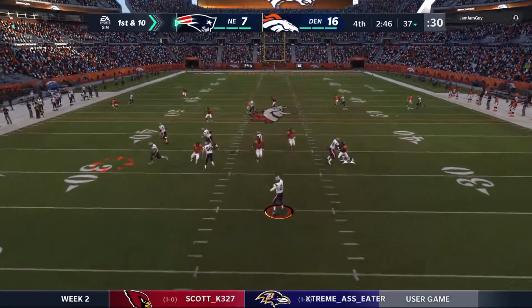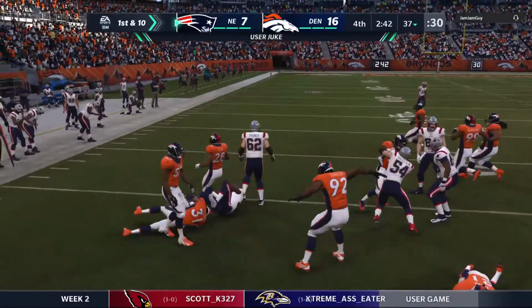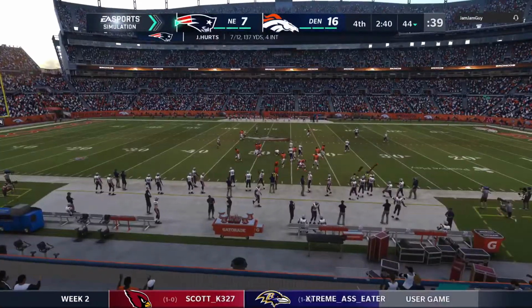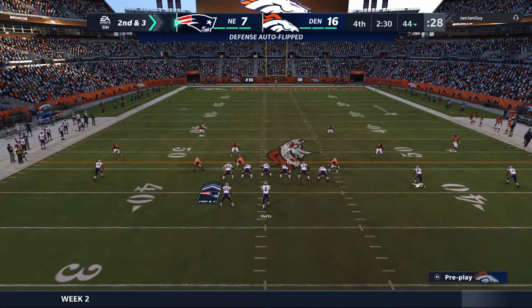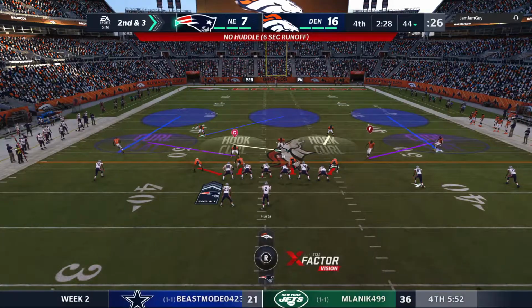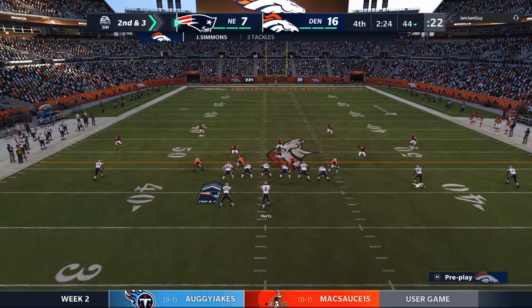They go back to the air here after the INT on the last drive. Now they go screen. It's complete. And this will be stopped at the 44. That one good for 7 yards. 7 yards there on the first down screen play. Brings up 2nd and 3 at the 44-yard line.